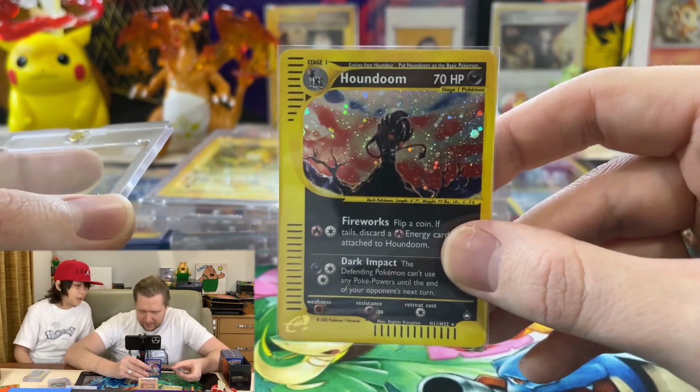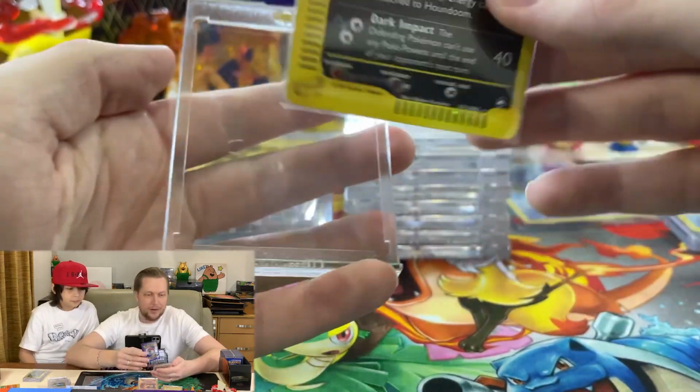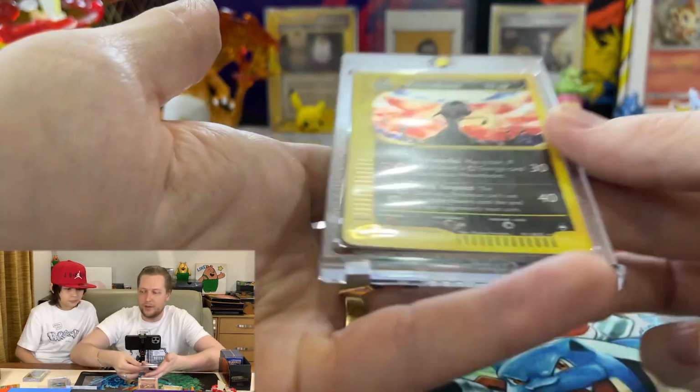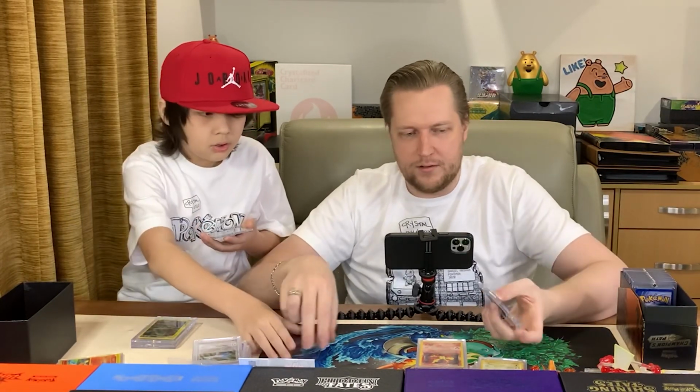It's just the old cards, man. The old cards are always the best. But look at this, it's beautiful, man. My goodness. I'll let you do this one. Yeah, put it out gently. Now we're switching up a bit.